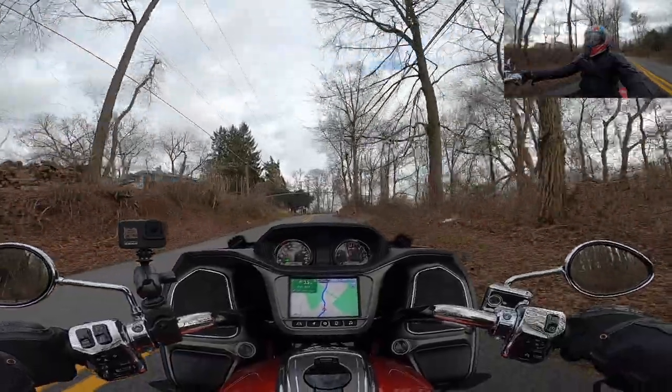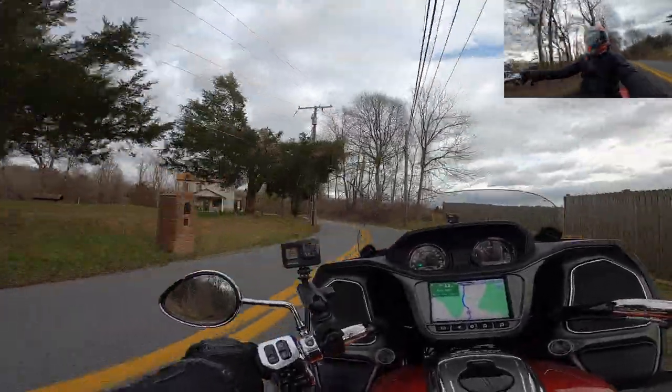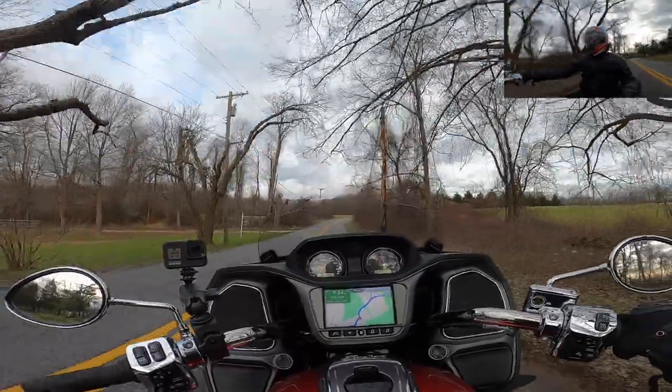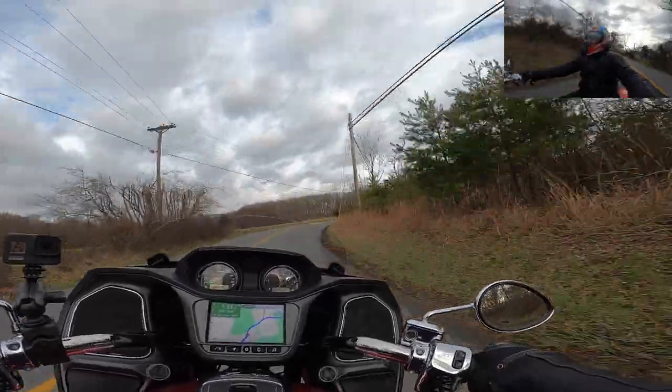Well, guys, we have about 3.5 miles to go until we're done with our Liberty Reservoir ride. I think the last body of water we just passed was actually Liberty Reservoir. Now I've got to go and check.